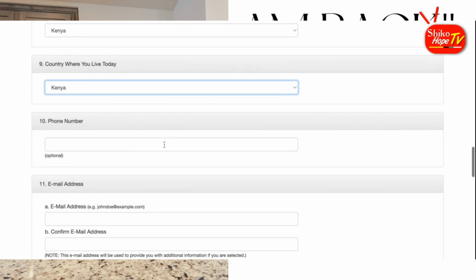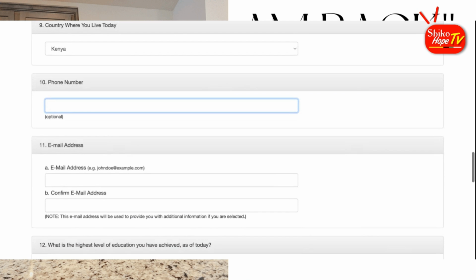So if you are still in your country, write your country there. Here is where you are going to put your phone number. So I put my phone number, and it is not a must that you put your phone number, it is optional. If you feel you are good to give your phone number, well and good. If you don't feel like it, you can just leave it blank like that, and nobody will ask you a question because it's optional. For me, I opt to give my number.